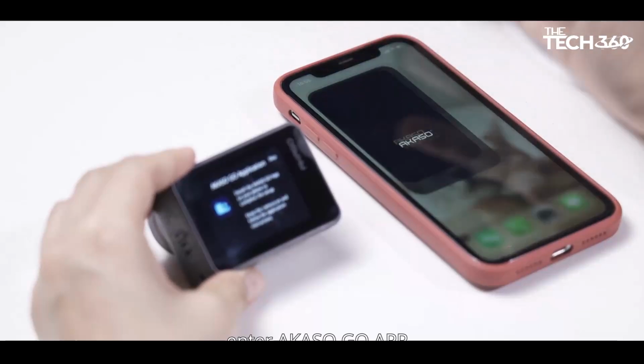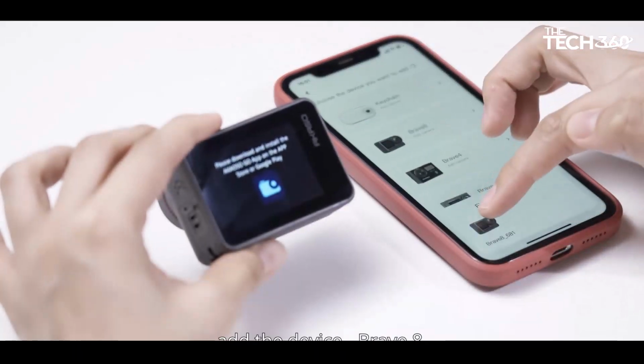So let's gear up and find the perfect action camera to keep up with your active lifestyle.